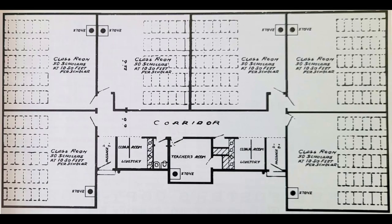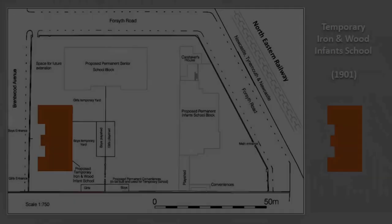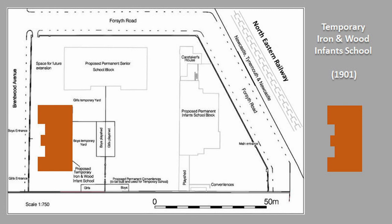This detailed drawing shows the layout of the classrooms, three on the left for boys and three on the right for girls. Each classroom would accommodate 50 children, making the building suitable for 300 pupils in total. Noticeable is the permanent junior and senior school building, which was designed as a single building and not as two separate buildings, as it later became.